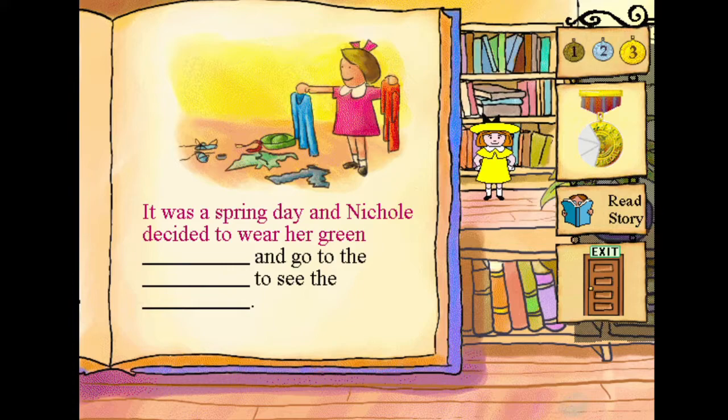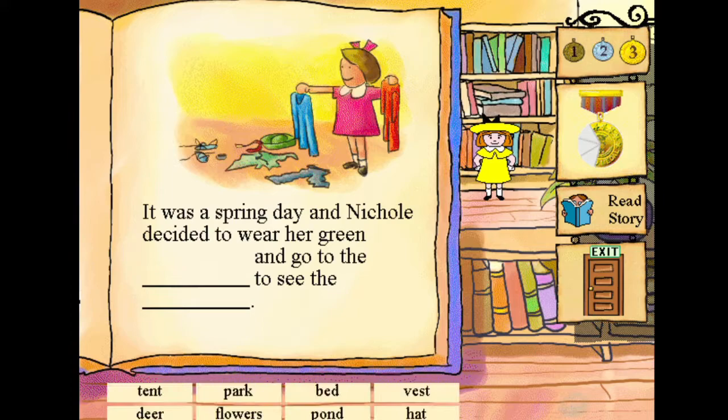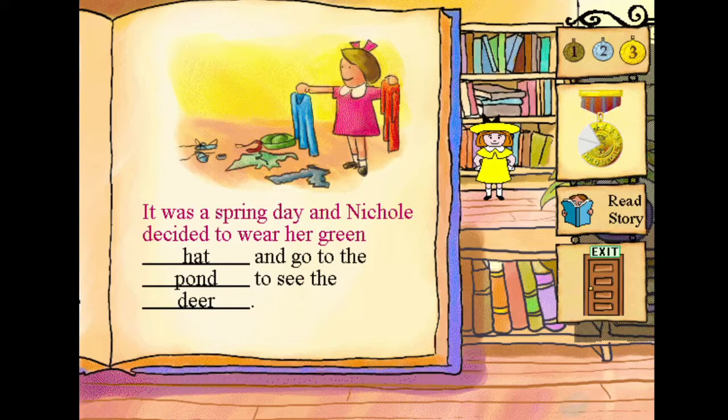It was a spring day, and Nicole decided to wear her green hat and go to the pond to see the deer.